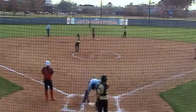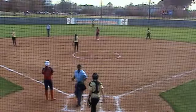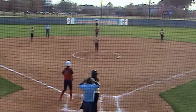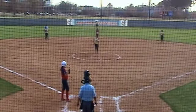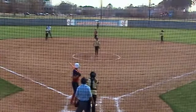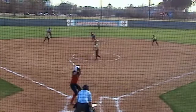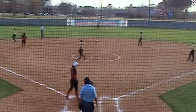She has 20 extra base hits so far this year, 13th best in the country. Not only did that have extra base, but also had a run on it as well. Yeah, that was much more important on that one. She has 8 home runs, top 15 in the country, has 11 doubles, top 15 in the country, 17th in total bases, and this another smash down the third base line foul.